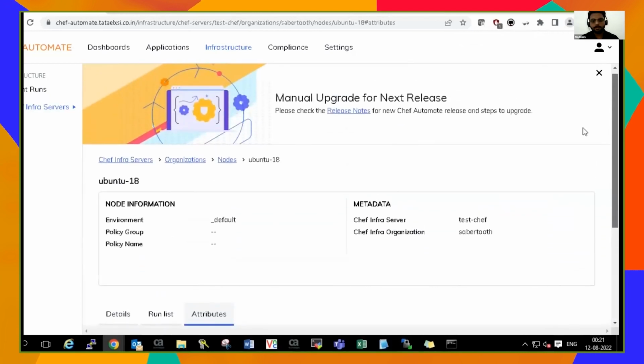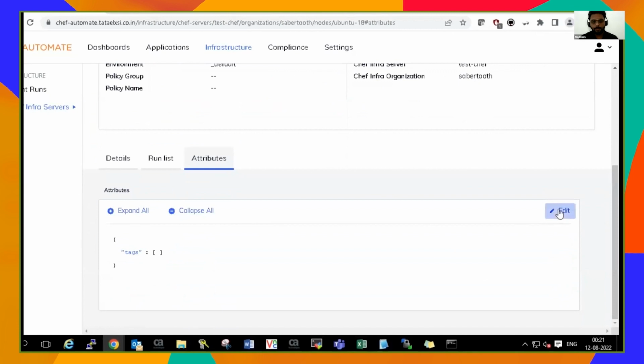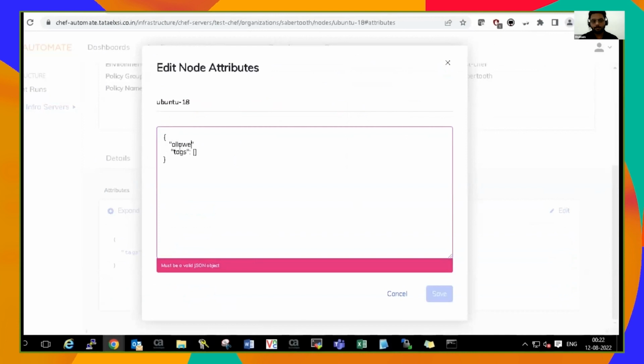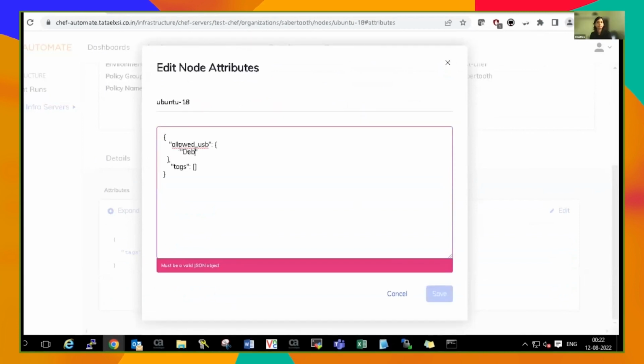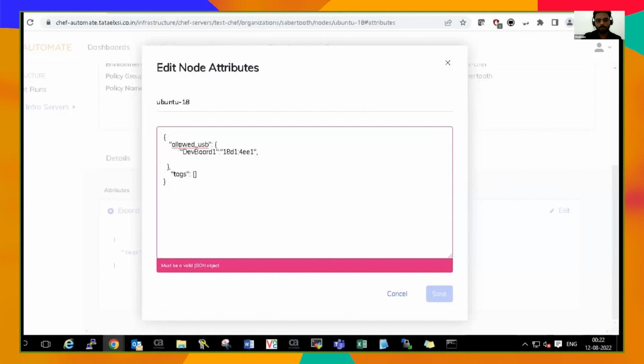This is the Chef Automate screen that I have here. As I said, we have one attribute on which I will be populating USB IDs. This is the node page, and I am going to edit the allowed_usb attribute and populate it with the USB IDs that I want to whitelist on my system. Let's add one device. Let's say a developer is working on a development board, and this is the device ID. Let's add one more device.